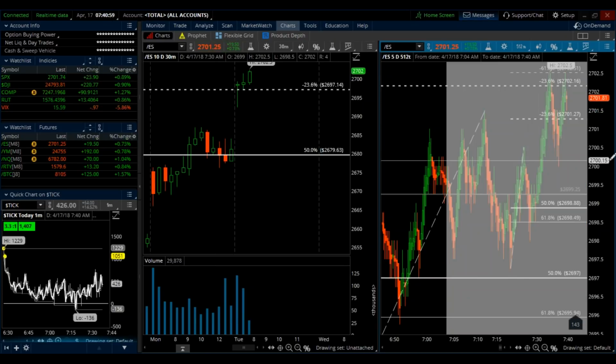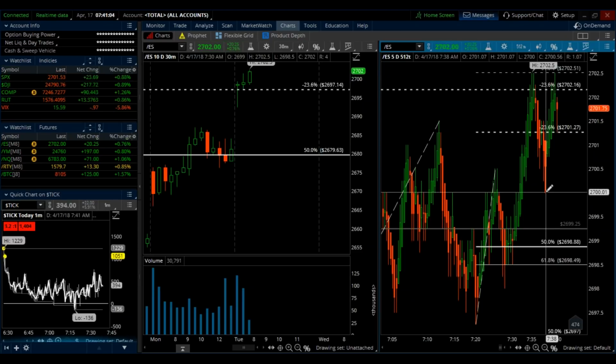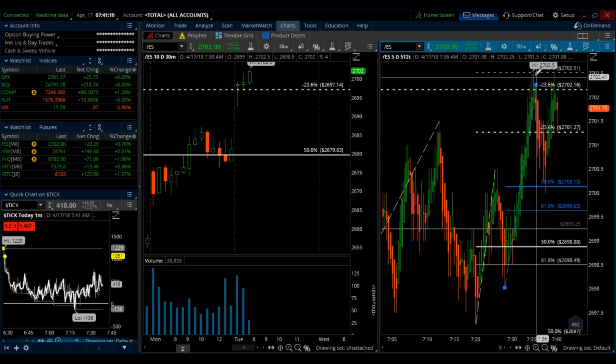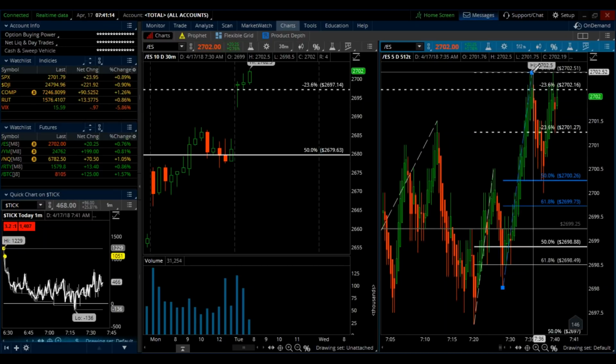So here's another double top, same thing we just saw. If you want to bring your stop up to 2699.75, that would be a good option. That is also below the low, right about the negative 61.8 or at the 61.8.